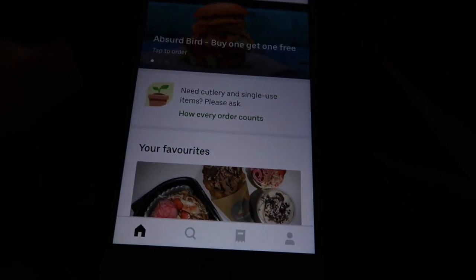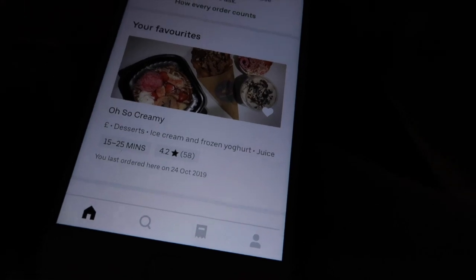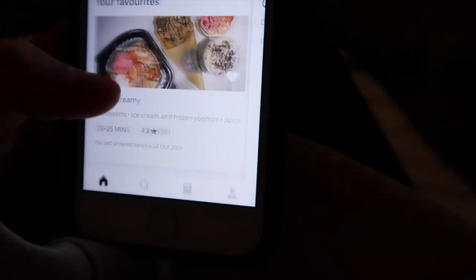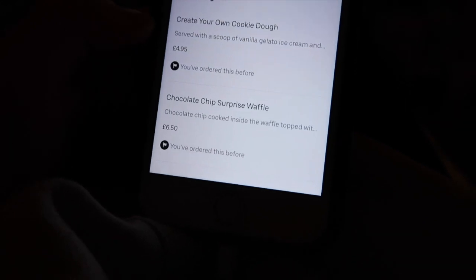So my favourite place to order from in Knots is Oh So Creamy. I love how it's literally in your favourites. That's embarrassing. But yeah, it comes so quick on Uber Eats. I always get, let's have a look. Order again. That's literally what I'm going to get again.